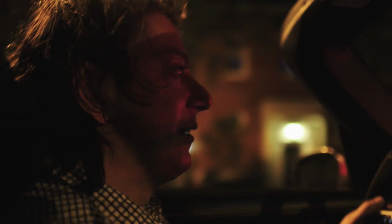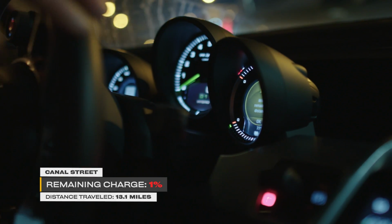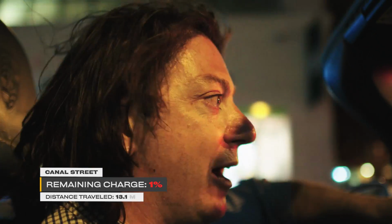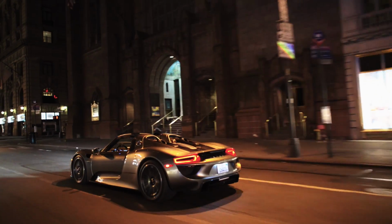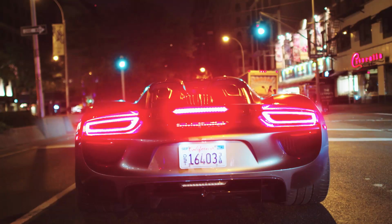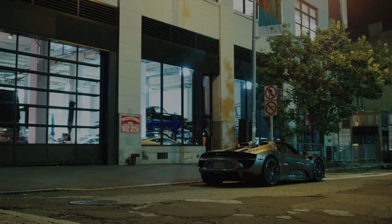God, you know, we might actually make it. We are in the single digits. We are at 1% charge. We're almost at Canal Street, which used to be a real canal with water and everything. Good news is we blew past Porsche's 12-mile estimate. Bad news is Manhattan's actually 13.4 miles long, and only if you're a pigeon.